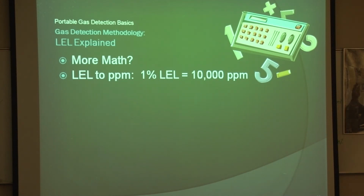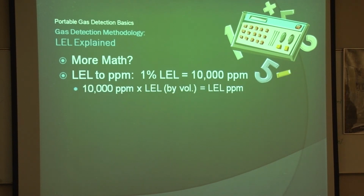Okay? So LEL to parts per million, I told you earlier, 1% of the LEL in your NIOSH guide is equal to 10,000 parts per million. For just methane? Nope, for anything. That's a given. We know that 1% of LEL is equal to 10,000 parts per million. So then we go 10,000 parts per million times the LEL by volume in our NIOSH guide. Okay? So if it has a, what was propane, 2.1? Propane was 1.6.